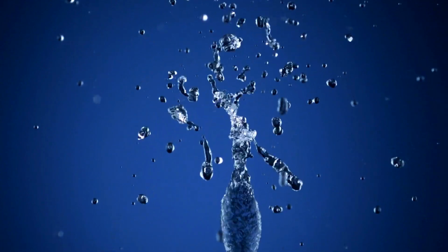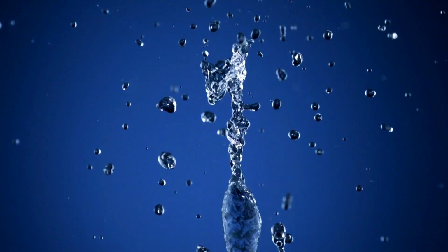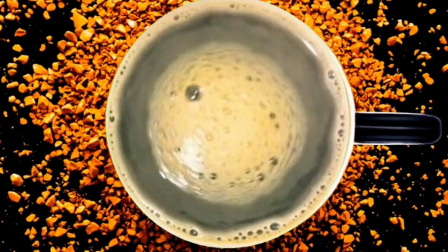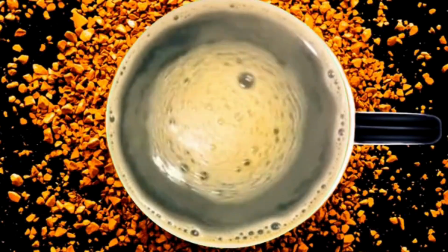Convection, on the other hand, involves the bulk movement of a fluid, carrying heat along with it. In our coffee example, convection currents would also develop in the coffee itself, distributing the heat more evenly throughout the cup.